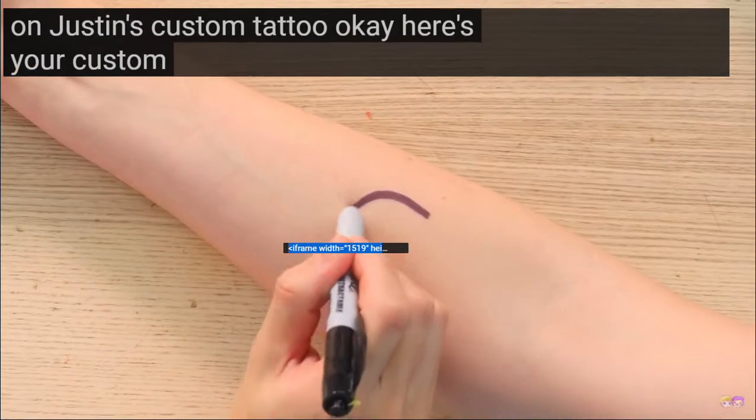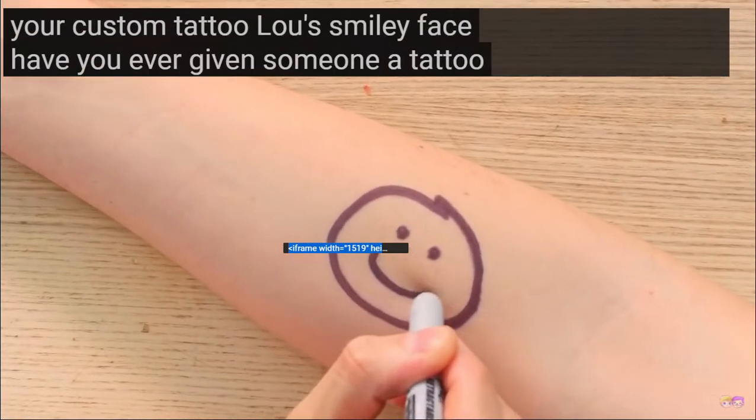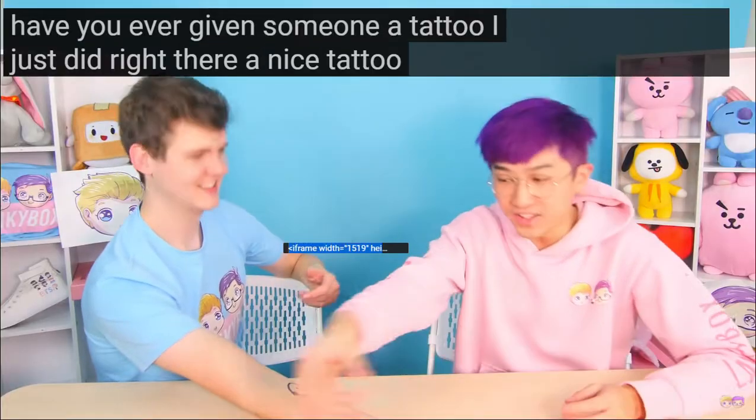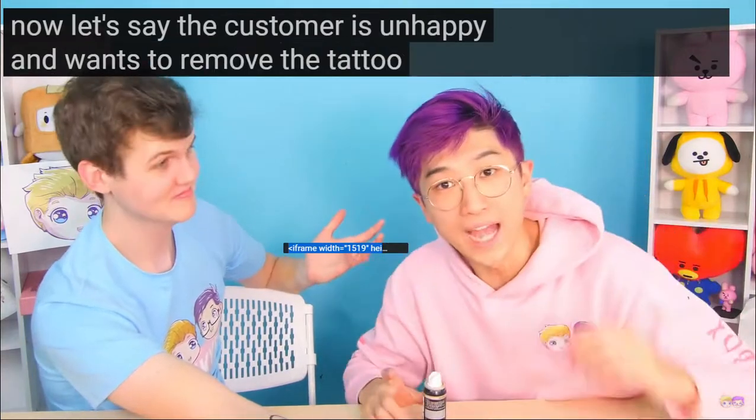Okay, here's your custom tattoo. Little smiley face. Have you ever given someone a tattoo before? I just did, right there. It's a nice tattoo. Now, let's say the customer is unhappy and wants to remove the tattoo.